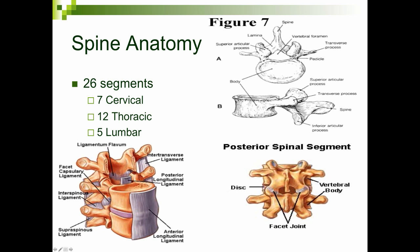And that is a joint. It actually is a joint space. It has synovial fluid in it, and it's lined with cartilage. So those joints move in a very particular way, and it's really important to understand their motion because that is what is going to drive the spinal mechanics motion, the specific facet principles we're going to learn about in just a minute. All right, here are your transverse processes.